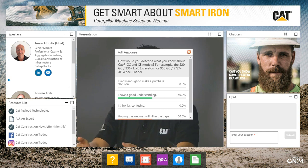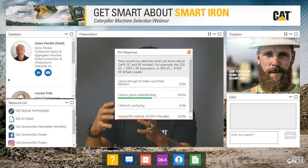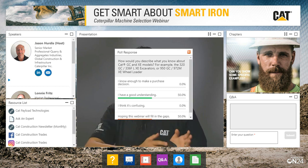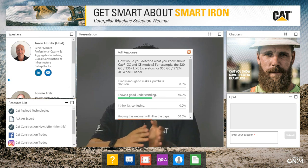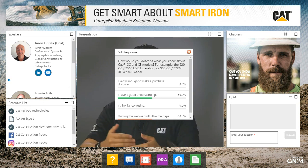So again, if we go back to look at the 950 GC, it's more of the machine that's supporting some level of production, but is not the main star, the production unit. If we're looking at the pipe crew with the 336 and 950 GC with the quick coupler, bucket, and forks, it is supporting that production unit to make sure that pipe crew's got what it needs at the right time or at the right place.